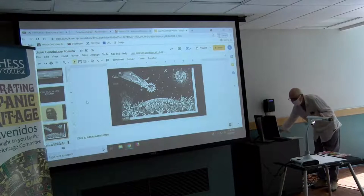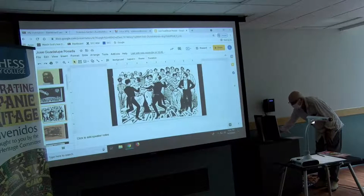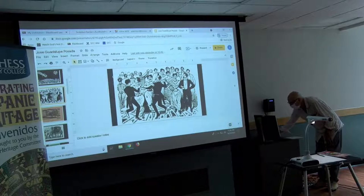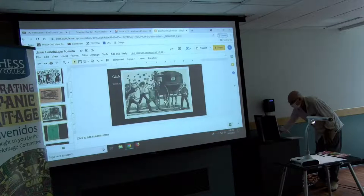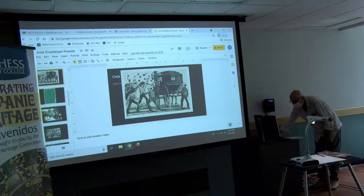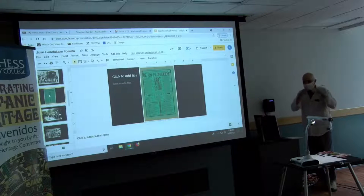So that was the job of the illustrator or the printmaker: social events. This is funny because all the girls have mustaches. We have bullfights, the incidents of the day. Like this one, when something happened with a car, and that's put in the newspaper. Then they would also come out with little pasquines or magazines of the happenings of the day.